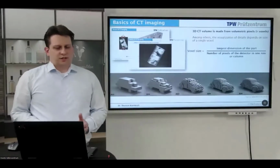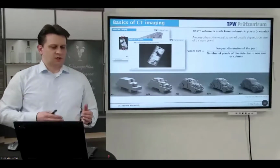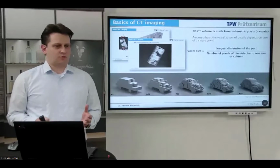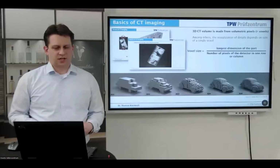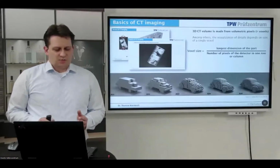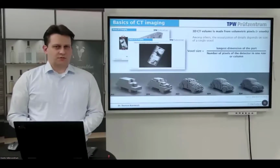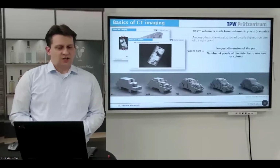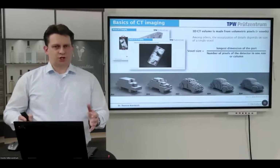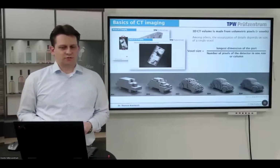Now, voxel size is nothing that you can infinitely increase or decrease. So there's quite strong limitations on what the voxel size of a CT scan can be. And most determining of the voxel size, so what will be the resulting voxel size of the scan, is the CT scanner hardware that you use, mostly the detector of the CT scanner, and the size of the sample, because you project the sample onto the detector, so to get an X-ray image of the sample.